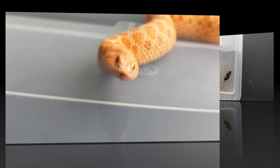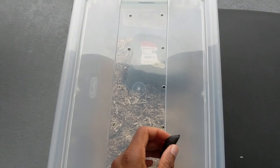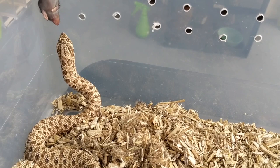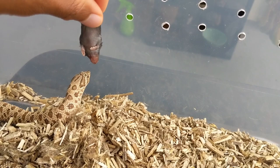Right, next up is gonna be Sassy, the normal Hognose. There you go. See if I can get her to eat it. Get your food.